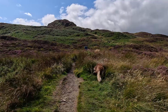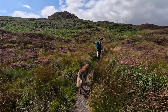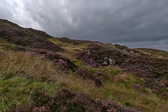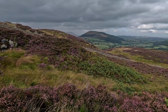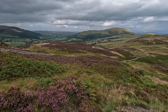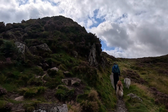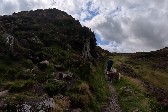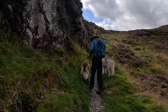So we're just going to head up that little crag bit there, and that will take us on to the summit of Gowbarrow. Just looking over to Gowbarrow Fell. And that's Little Mell Fell. Little Meldrum and Great Meldrum. So you can head straight up that crag, but we're going to go round as we've both got bad knees. We're doing the easier way.